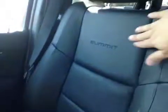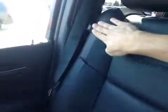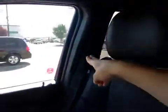The leather interior is a mixture of regular leather with the sporty leather, which has the perforations in it. You have the Summit embroidered right into the seats. You've got the impact airbags here right in the seats, the side impacts, as well as curtains up in the ceiling. Now you have this carved hand-scraped wood finish along the doors and into the dash, along with chrome and this sand aluminum mixed with the chrome.